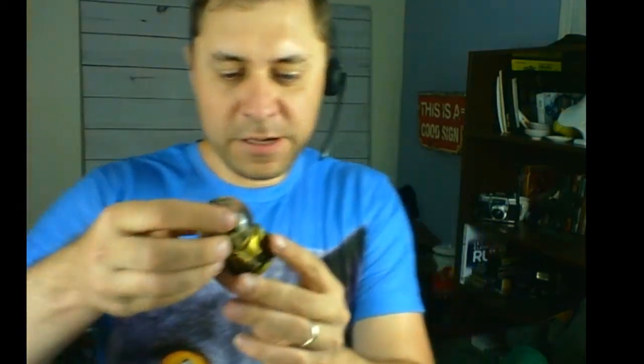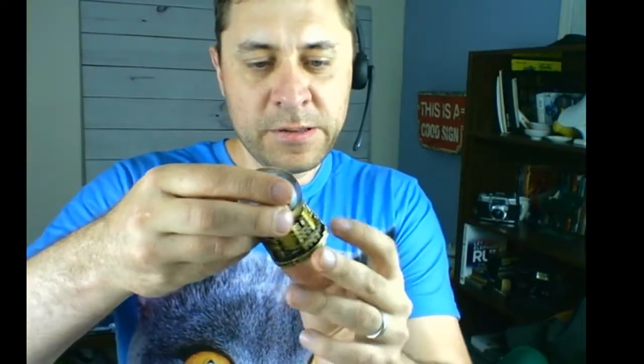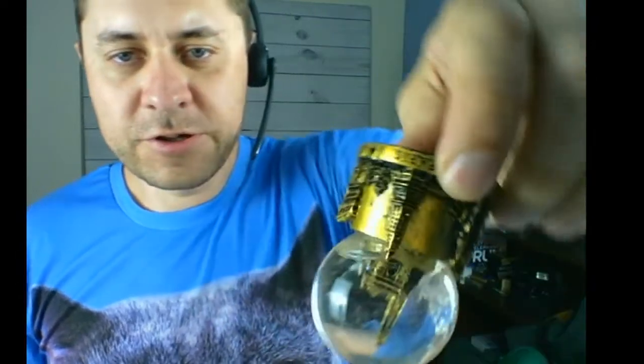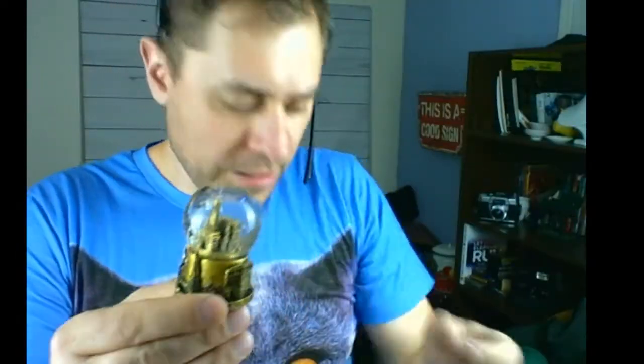Somebody went to Europe to the famous destinations, and it looks like they were buying the little snow globes as souvenirs. So this one is Notre Dame, Paris, France, and it has the glitter inside. I paid $1 each for each globe, and this one will sell for about $10 to $15 to $20.